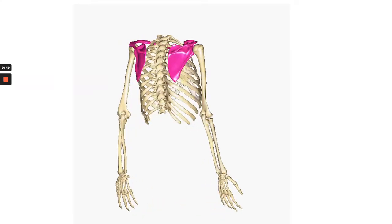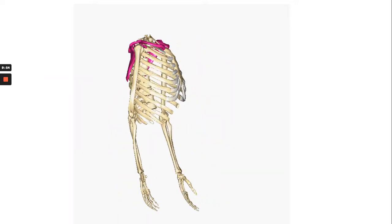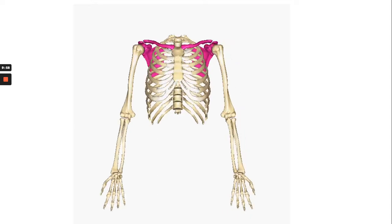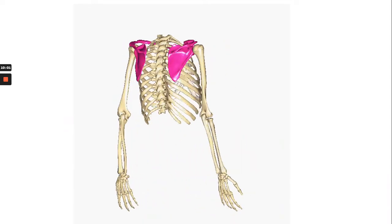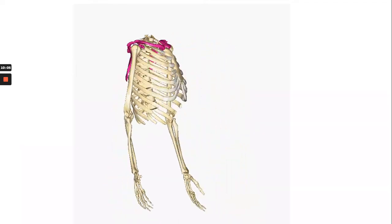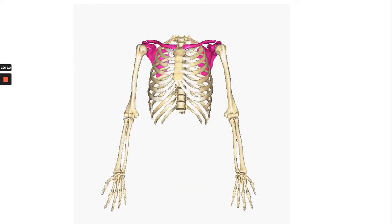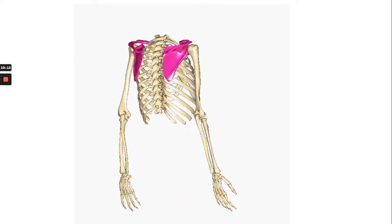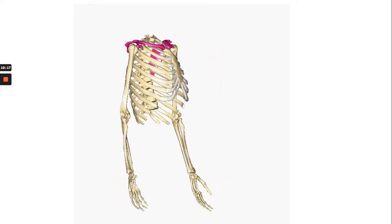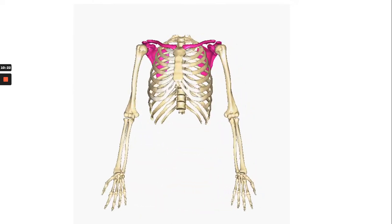Pectoral girdle. This is comprised of the clavicle, also known as the collarbone, and the scapula, the shoulder blade. They attach the upper limbs to the axial skeleton. The clavicle has a sternal end, which attaches to the manubrium, and an acromial end, which joins the scapula. The scapula is a thin, flat bone, roughly rectangular. There are three borders: the superior, medial, and lateral.